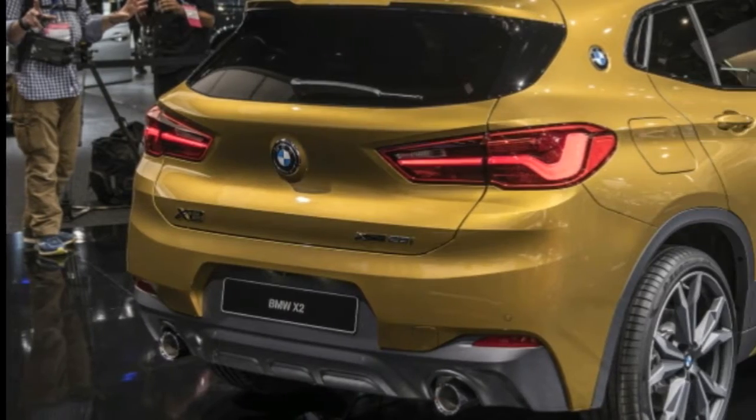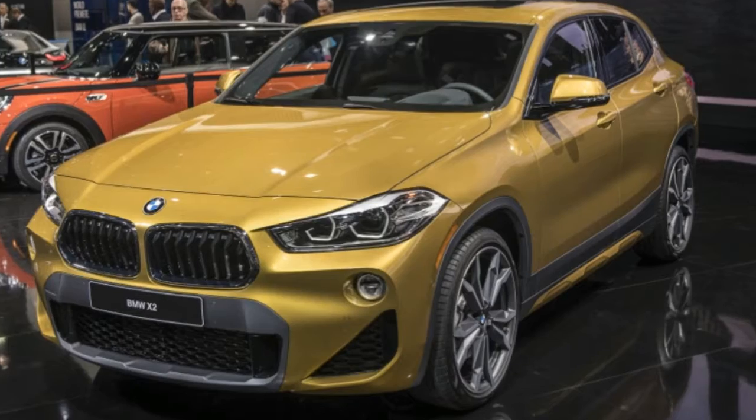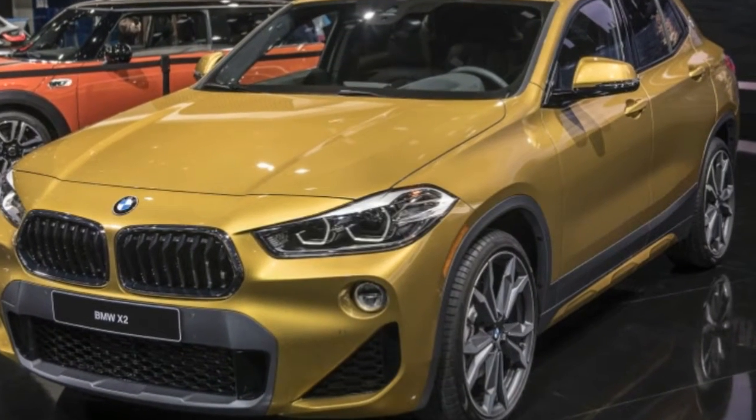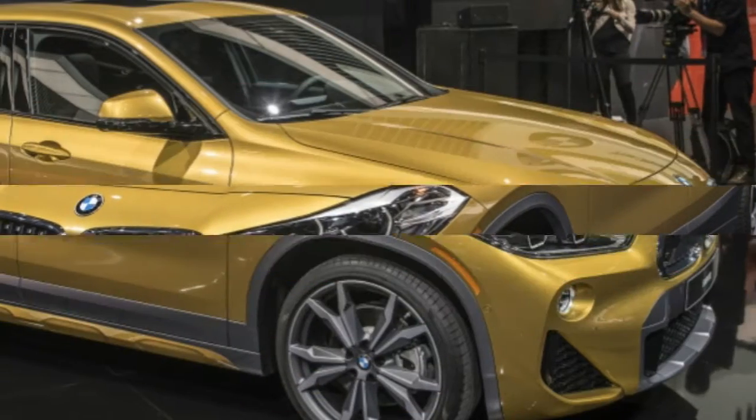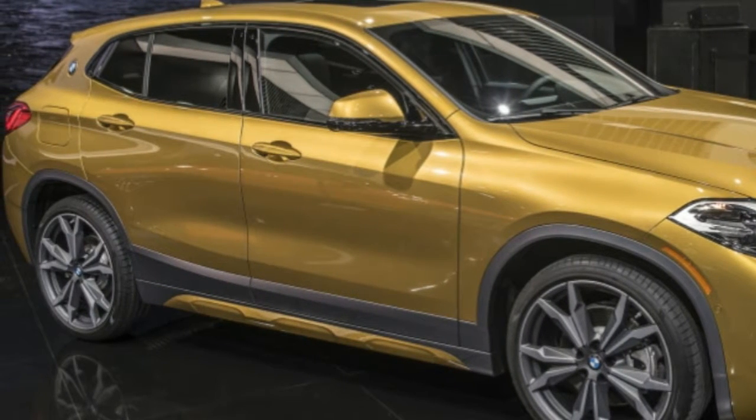It will be followed soon after by the X2 xDrive 28i. It will launch in Europe with the xDrive 20i, xDrive 20d and xDrive 25d. More engine and transmission combinations will follow.